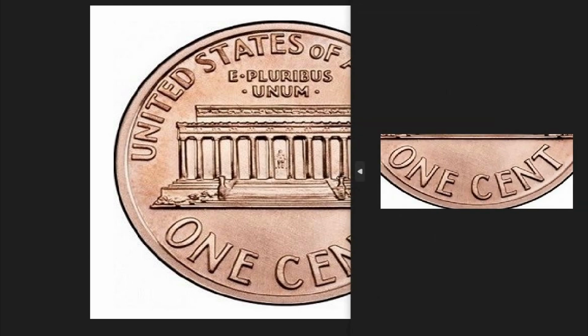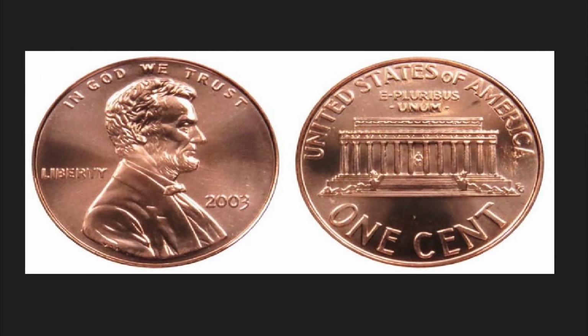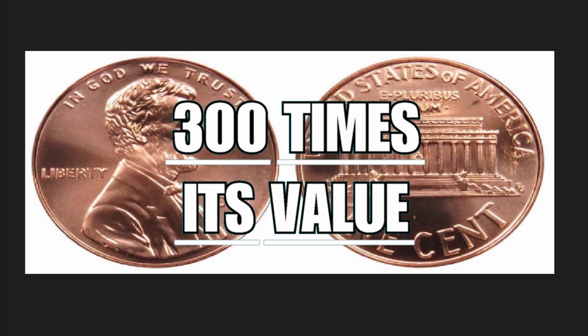Down, the inscription indicating the nominal value of the piece: 1 cent of the US dollar. 2003 coin. It had a circulation of 3,300,000 pieces. It is made of copper-plated zinc. It has a diameter of 19.05 millimeters. Weighs a total of 2.5 grams. And is worth over 300 times its mint value.